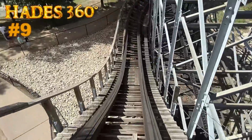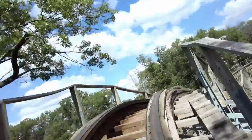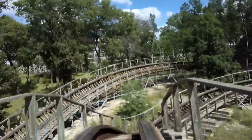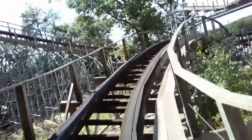Next, in the number 9 spot, I have Hades 360, the Gravity Group wood coaster at Mount Olympus. Similar to the Voyage, this is a very intimidating coaster to look at from the ground. I mean, this thing just looks massive. That first drop is one of the best drops on any wooden roller coaster.